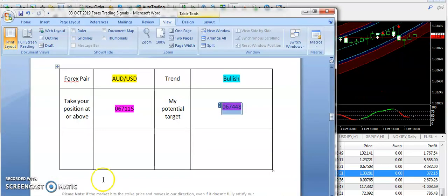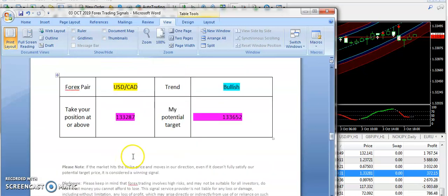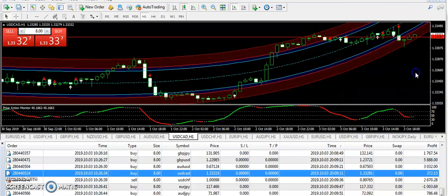Okay guys, a bit tricky about the USD Canadian dollar because it has gone nowhere. However, my signal is bullish. I have done some sort of scalping. This is the entry, 133287, and 133652 is the target price. So right now it's again into the entry. It hasn't yet dropped today.